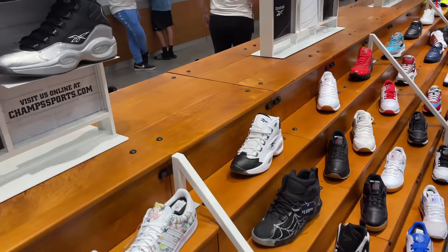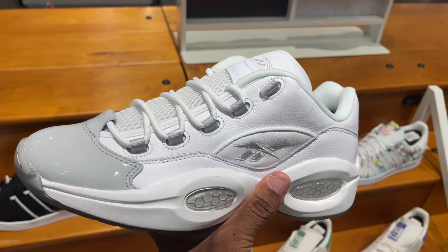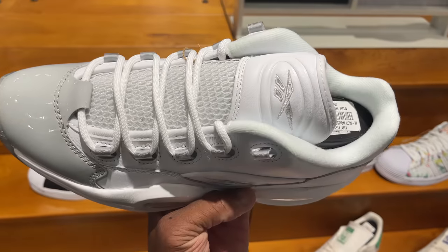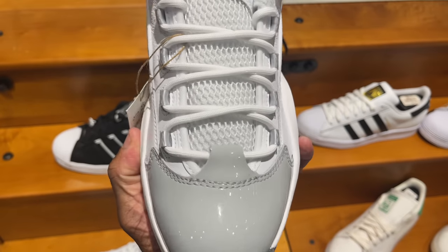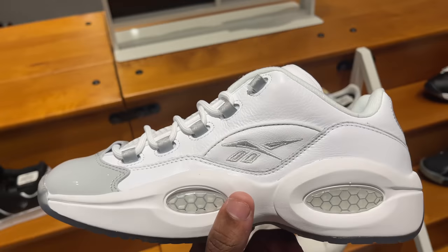Okay, I do remember when these came out. I slept on them, though. Didn't pull the trigger. But they're sitting, though. 120 is the price, just to the Iverson lows. Cool grays, I guess. We got the patent leather toe box in gray. That's dope. 120 is the price, if I haven't mentioned that.